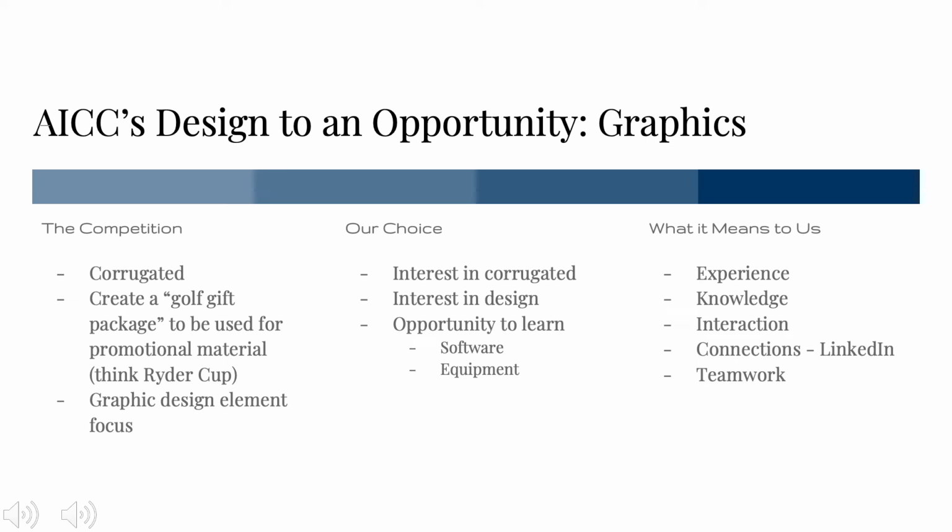AICC's 2020 Student Design Competition centers around students creating a golf gift package out of corrugated. This package is to be designed to theoretically be sent out as a promotional package to potential attendees to a golf tournament like the Ryder Cup. There are 3 different categories of this competition, one of them being the graphics-focused one.